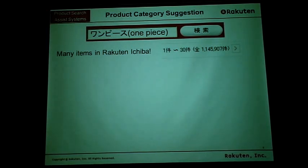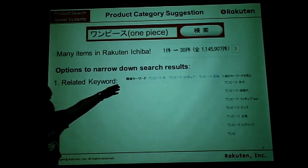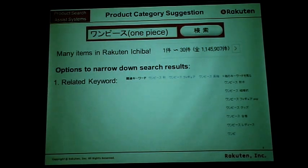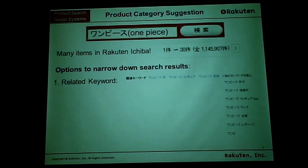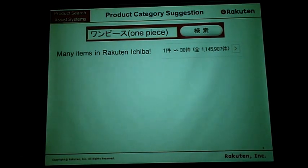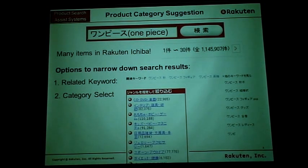So users need to narrow down the search results. There are two approaches to narrow down the search results. The first is selecting related keywords, as shown in this video. Rakuten now provides a related keyword function, and this is basically extracted based on users' query analysis. The second one is to select the product categories.